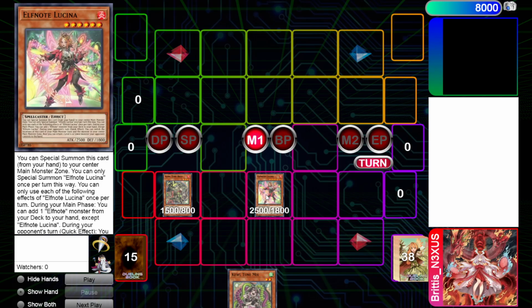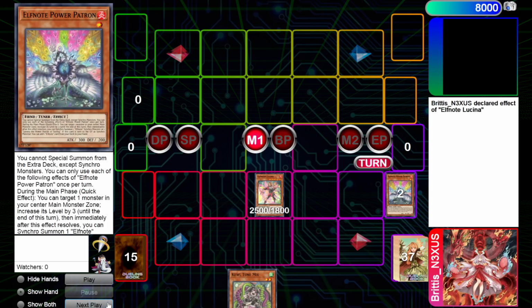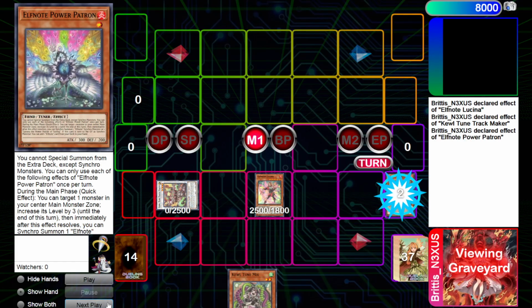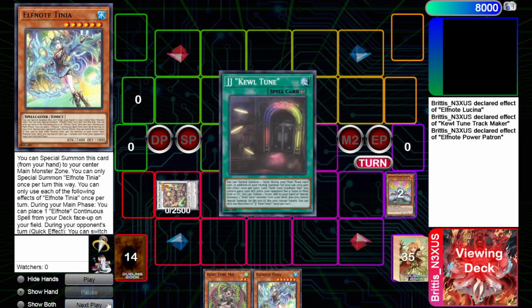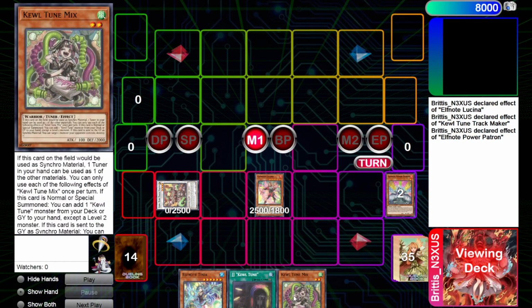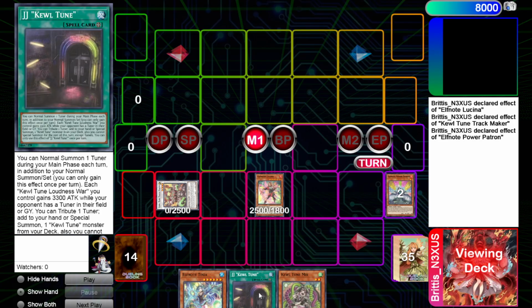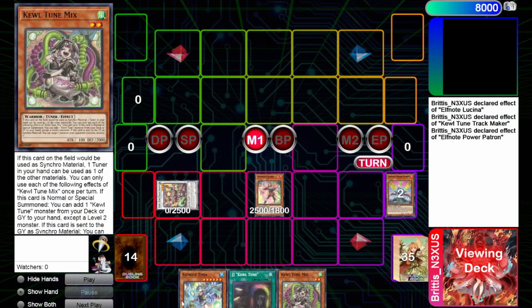That being said, we're going to summon Lucina. Lucina is going to add us Elfnote Power Patron. We're going to Reco and Power Patron into Trackmaker. We're going to Trackmaker and Elfnote Power Patron. That's going to add us Tinia, and it's going to add us JJ. If you don't care about hand traps, then mix is correct because of JJ. But if you do care about hand traps, then clip is the best approach instead of mix.